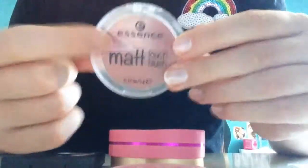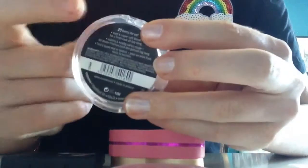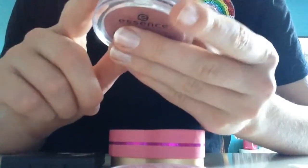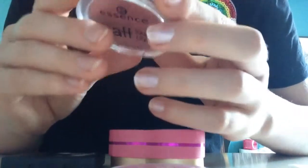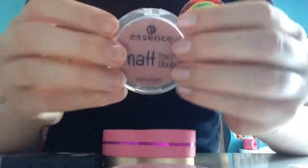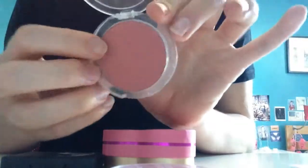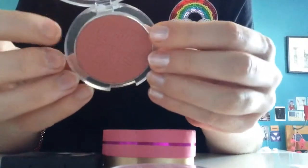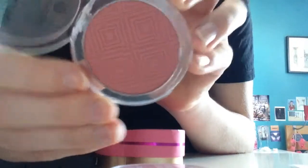But yeah, I'm gonna start with the Matte Touch one. So this was in the color 20 Bury Me Up, and it says matte and super soft blush for a fresh look all day long. I definitely like the round, simple packaging. It's kind of transparent over here, so I like that, and it has a really beautiful pattern on there. It kind of reminds me of Givenchy actually.